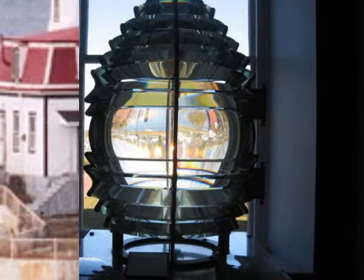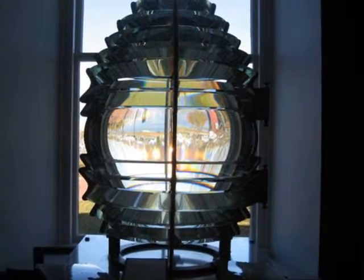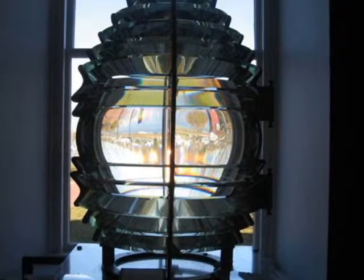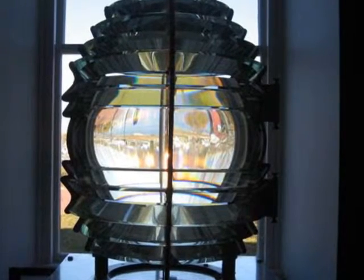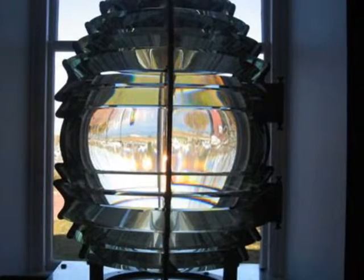The 4th order Fresnel lens was also removed and eventually went on display at the Custom House Maritime Museum in Newburyport, Massachusetts. In July of 1979, the light station was designated a National Historic Landmark and cannot be altered without government approval.